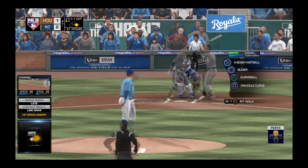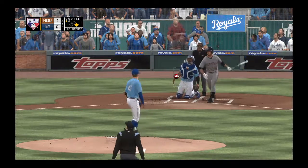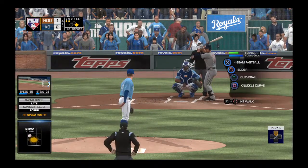Jordy Mercer. Sliced hard but foul. Look out, let's roll there. He's clearly hitting off the fastball right there. You don't hit one that hard if you're not looking for it.